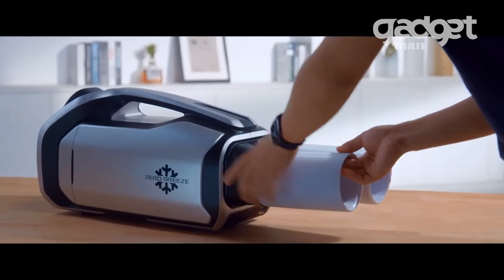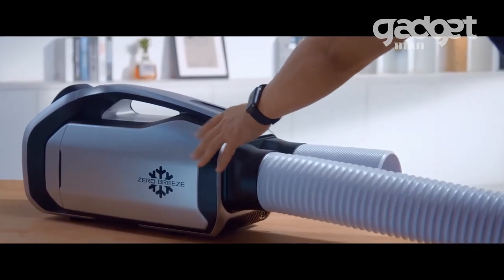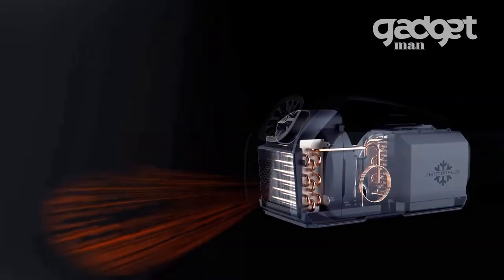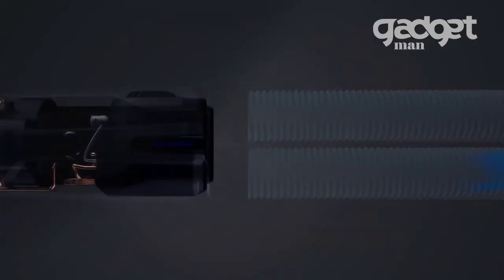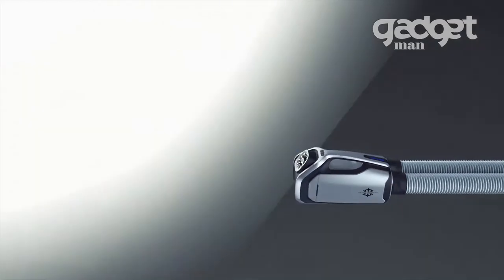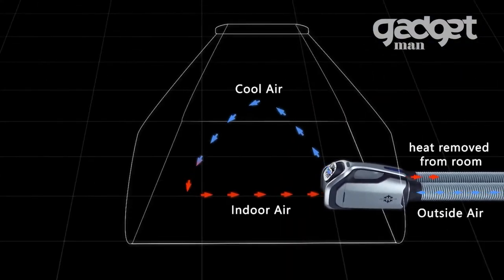The Mark II is also attired with an all-new dual hose design. With the newly equipped centrifugal fan, both the front and rear outlet have received a significant efficiency lift. The isolation circulatory system between indoor and outdoor air cools twice as fast, but 40% more efficient.